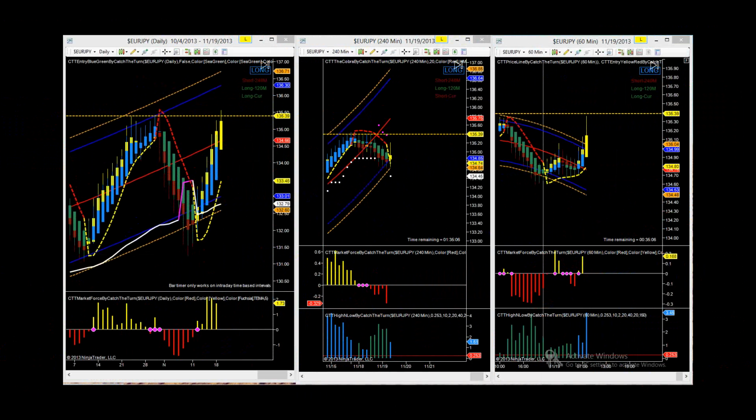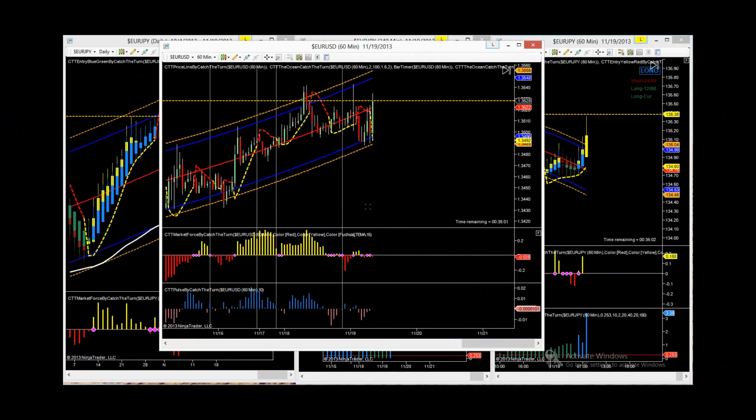And this is why, when I was saying to you guys, this is still short, because the hour had not confirmed earlier. So we couldn't take it long. If anything, it was a short because the hour didn't tell us we were long yet. That's why it's important that we pay attention to the clock. Very important.